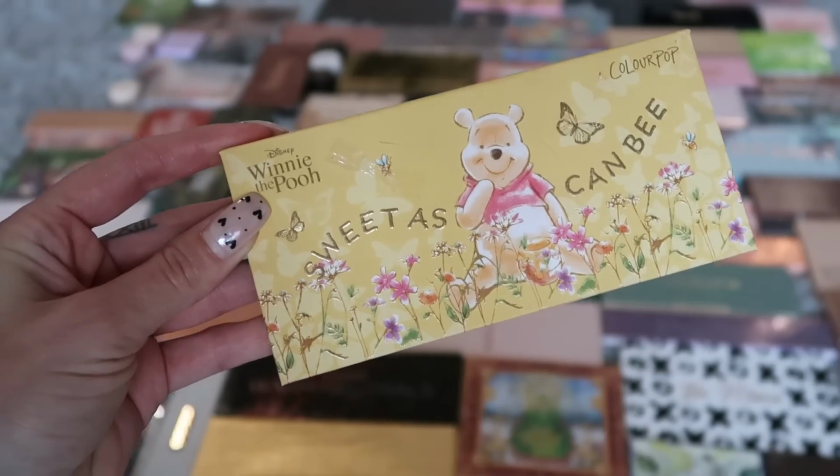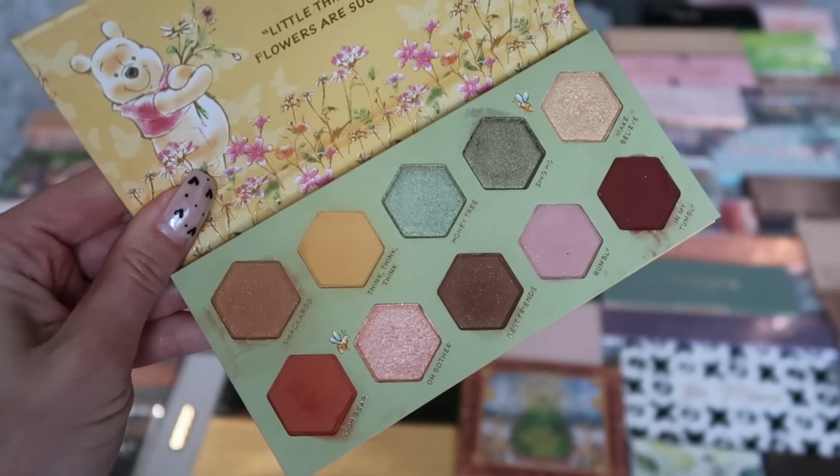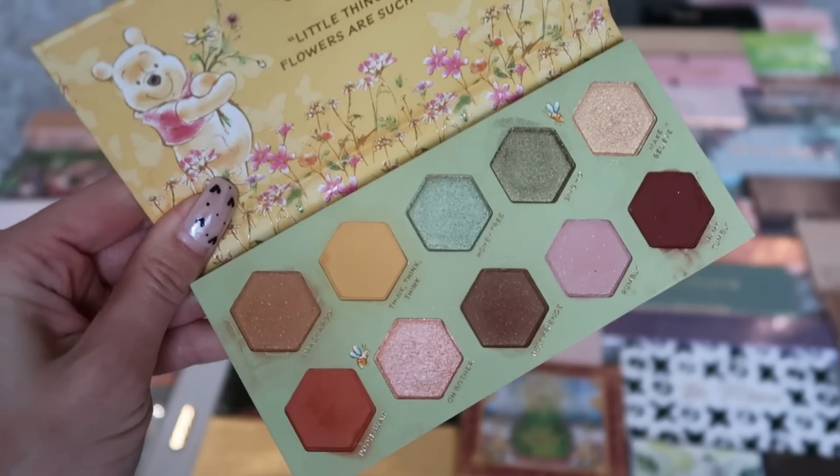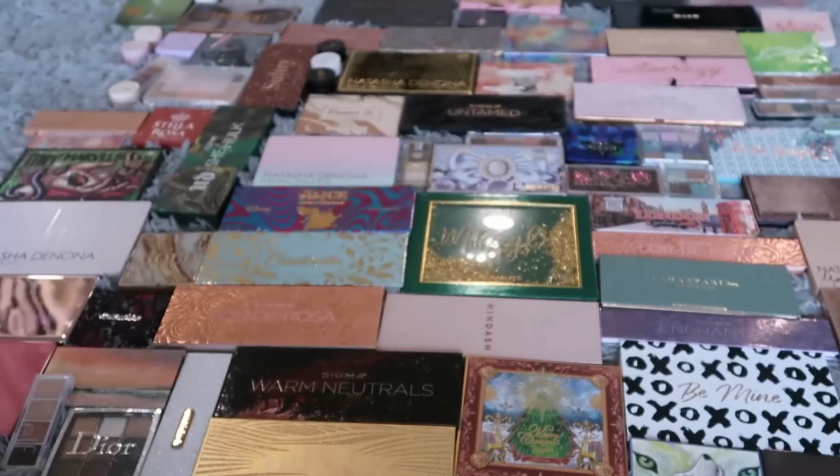Next up, we have the Winnie the Pooh palette. This one, it's cute. I liked other products from the collection more. It's fun, but someone else can get so much more use out of this one. So I'm going to pass that one along.